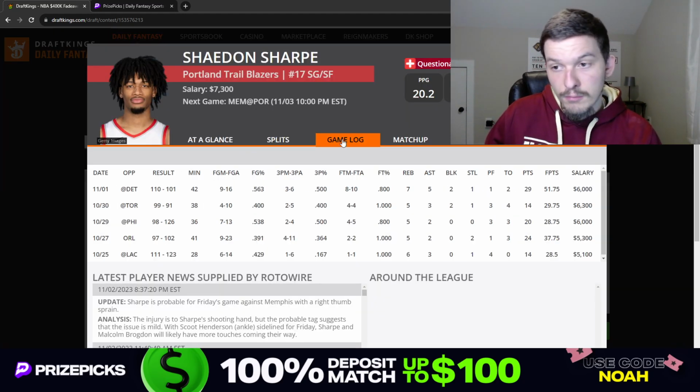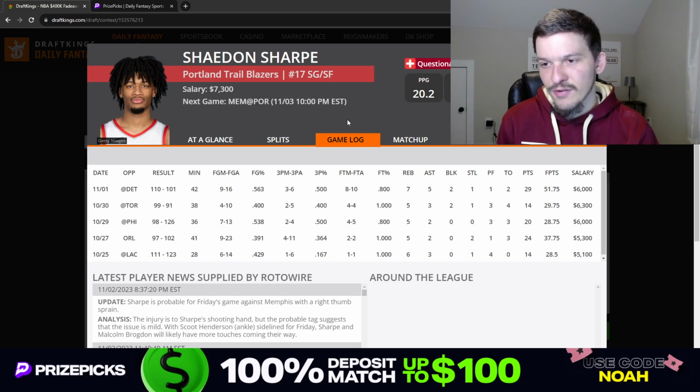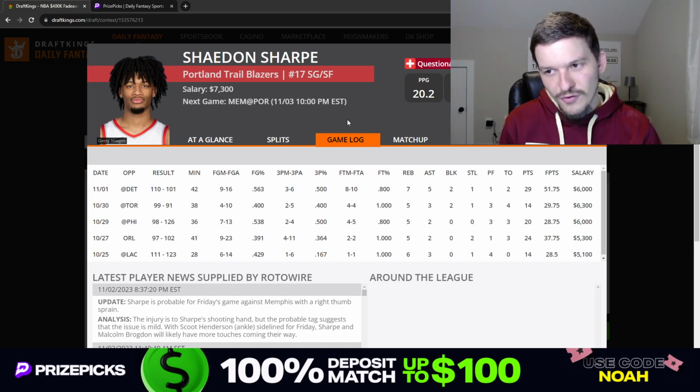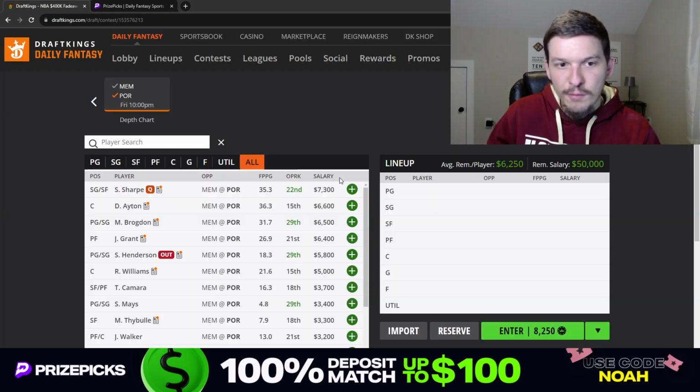Shaedon Sharpe has been really good from a fantasy perspective. He is just playing a ton of minutes right now. I think his floor and ceiling is only higher now that Scoot is out. 7,300, you're paying the premium for him, but I think he's going to have a big role. He's going to play a ton. He is still viable to me, even at this price tag.